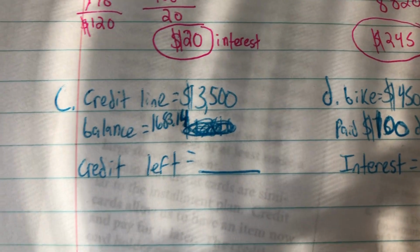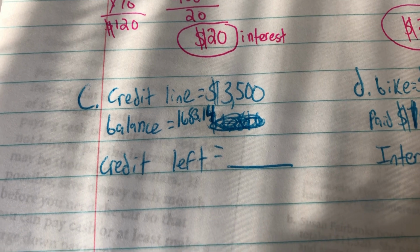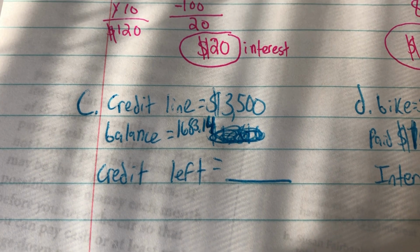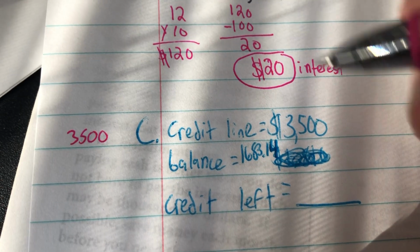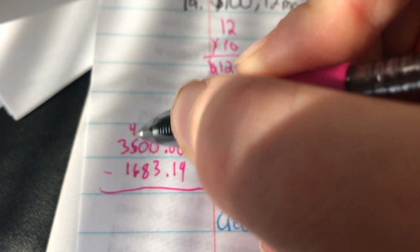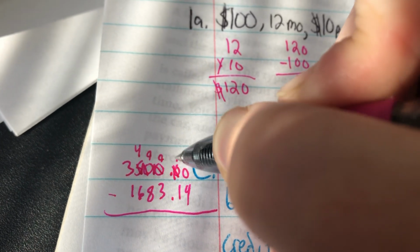Okay. On C, the person has a credit line of $3,500 and their current credit card balance is $1,683.14. It wants to know how much they have left that they can spend. So we're going to do 3,500 minus 1,683.14. I have to come over here, add my decimal zeros. Come way over here and borrow. Make that a 4, 10, 9, 10, 9, 10, 9, 10.